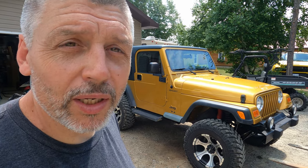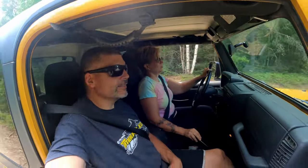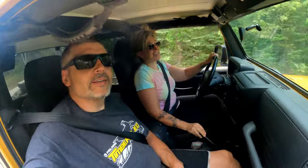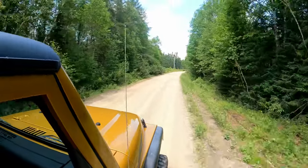And maybe today we'll take it for a little back road burn and see how things work. I think Marianne's itching to get in the driver's seat, so we better get that done. We're on a test drive. Marianne's driving. Still remembers how.